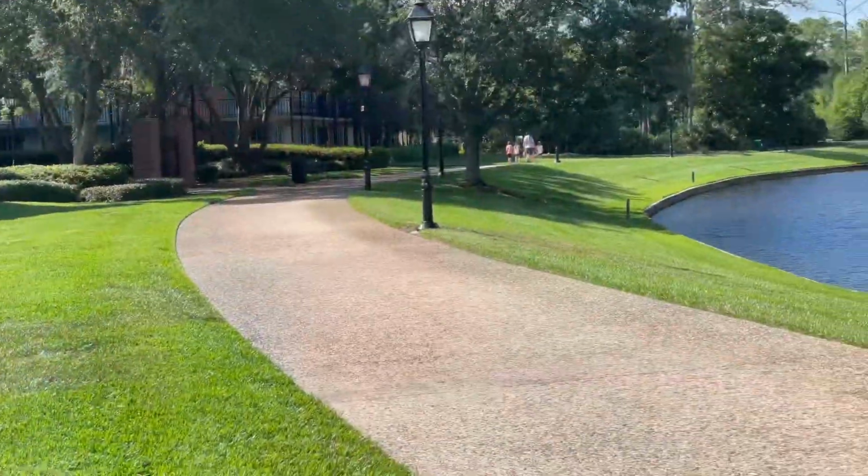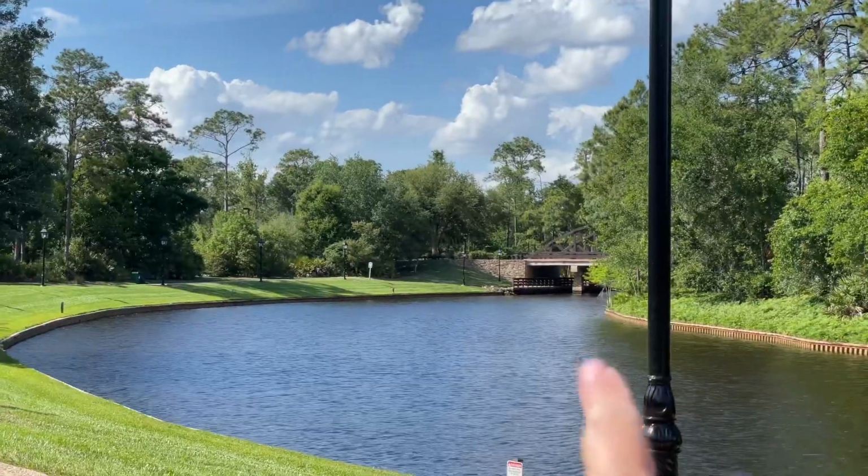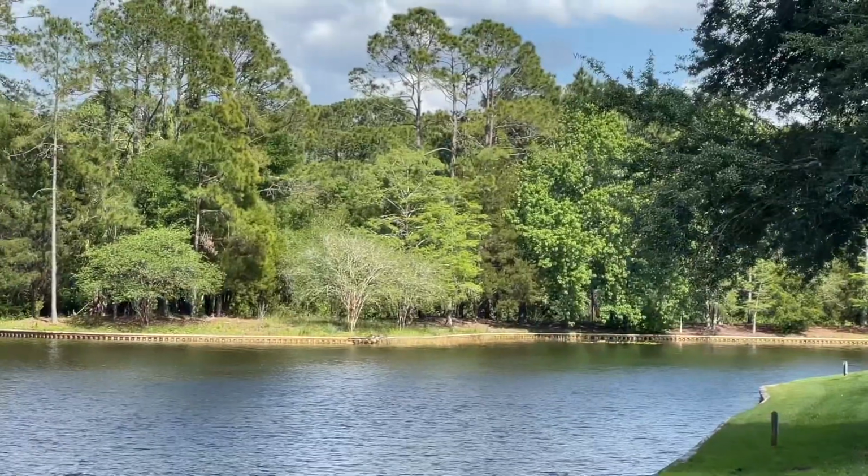Hey everybody, what's going on? This is the walkway that connects you to Riverside. You would go under that bridge over there and just keep walking until you get to the Riverside shops and where you can dine.